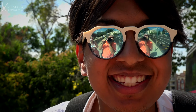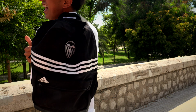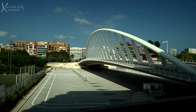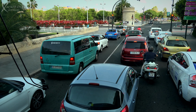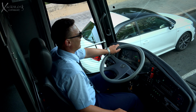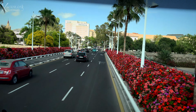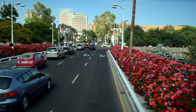Then we met Abdul, a great fan of Valencia Football Club and a fun guy. This is Abdul. That's got to be on the video. Salam alaikum. Salam alaikum. I'm in Valencia. This bridge is the Alameda metro station underneath. The palm trees on this bridge go through to the ground below. They're not on the bridge, they're growing through it.